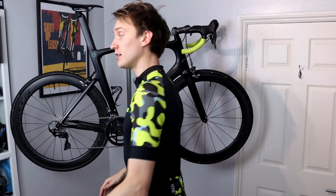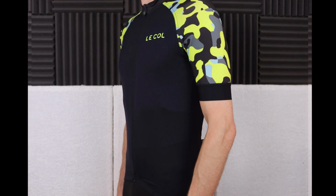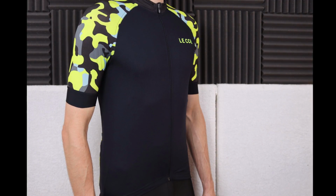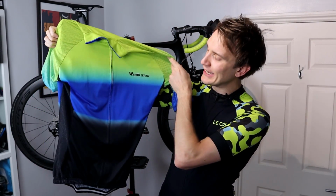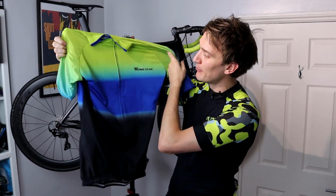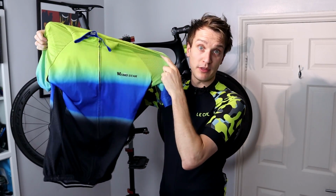Yeah, so pretty nice bit of kit, this LeCol jersey here. I'll see if I can show you. It's a medium, if that's of interest to anyone, and it fits really well. It's really high quality. Anyway, this jersey will be going up against this pretty budget eBay jersey that I picked up a couple of years back now. So let me throw this one on and I'll show you what this one looks like.